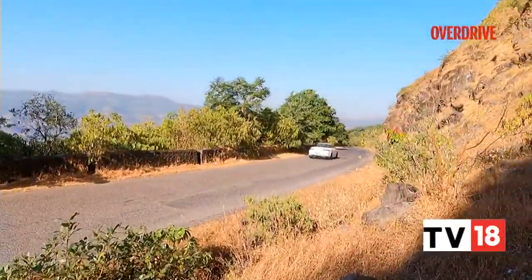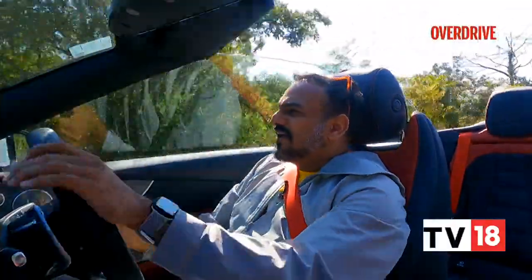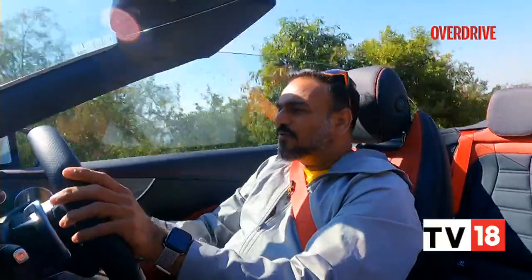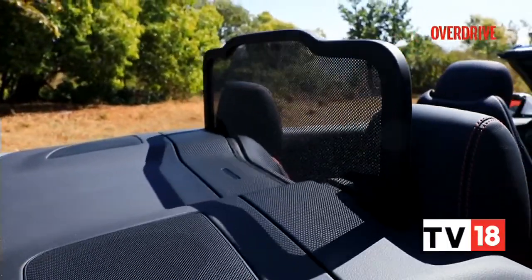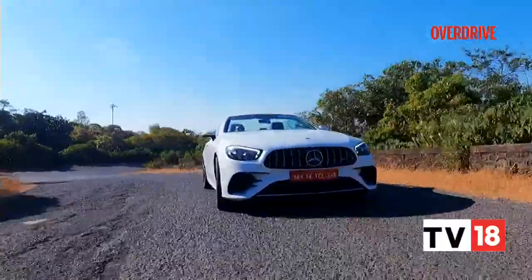So irrespective of the pace at which you are driving, it always ensures that there is some edge-of-the-seat entertainment. And then there is, of course, a suite of electronics, a safety net that ensures that things never go out of hand. And with the wind curtains up, what fills into the cabin is a swooshing sound that is quite unique and likable.